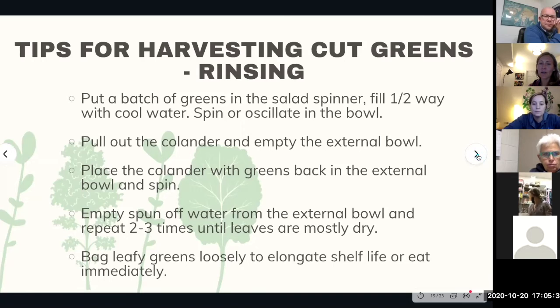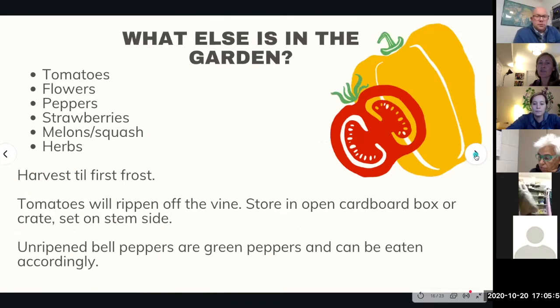And you can do that a couple of times if it happens to have recently rained or it's drizzling a little bit when you're out with students, just to help get extra dirt off. And then both your greens and your root vegetables should be refrigerated after you've harvested and bagged them.